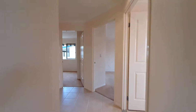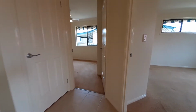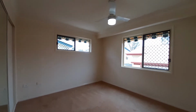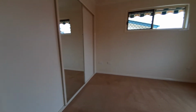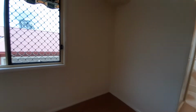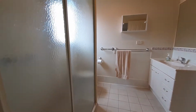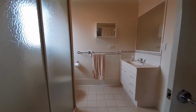From here up to our tiled hallway, which leads us to our other two bedrooms. This is your master. Ceiling fan in here and built-in robes, as well as a semi-ensuite, so that leads into your main bathroom. Quite convenient, it's got a sliding door there, which makes it easy access.